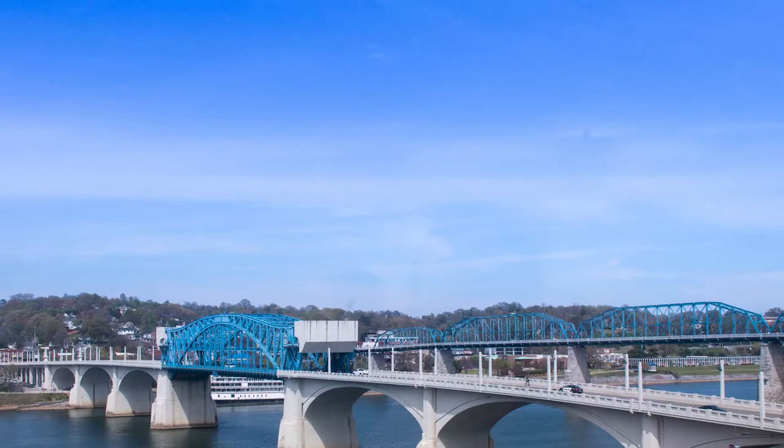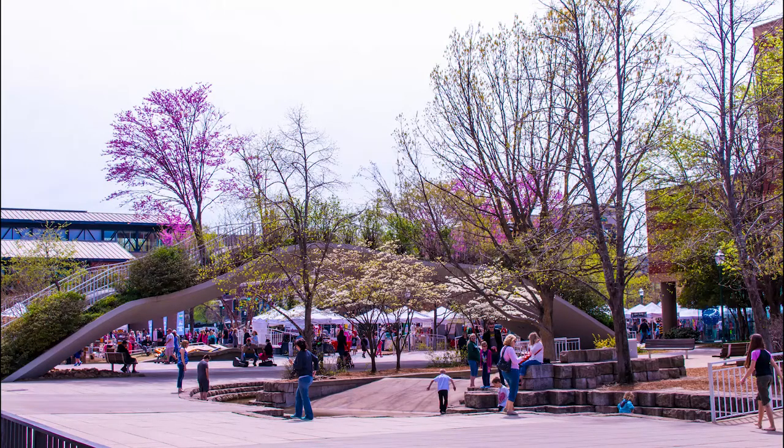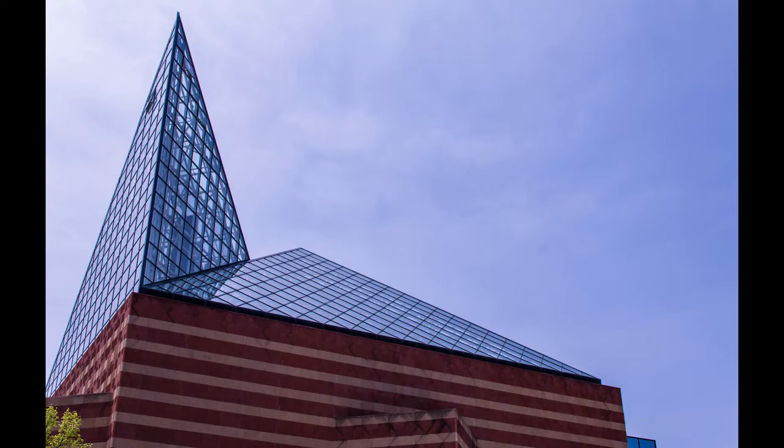Today I wanted to share a little bit from a recent trip to the Tennessee Aquarium that I took with my family. Now the Tennessee Aquarium's in Chattanooga, and it's a pretty cool place. They've got two separate buildings, one for freshwater, one for saltwater, and I took mostly videos, but I'm going to throw in a few pictures from the day as well.